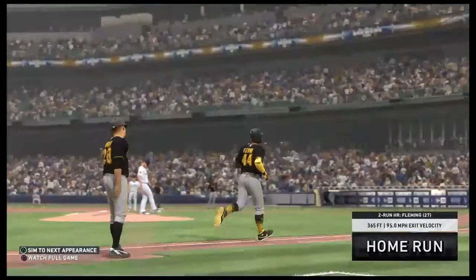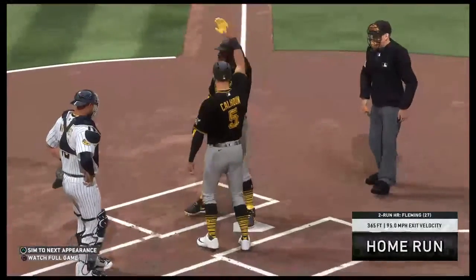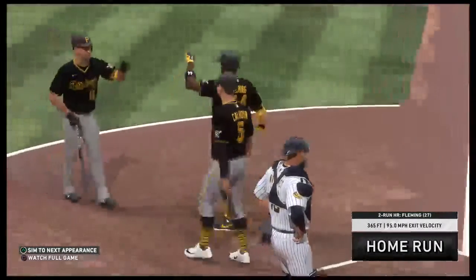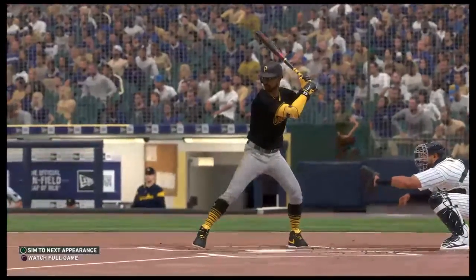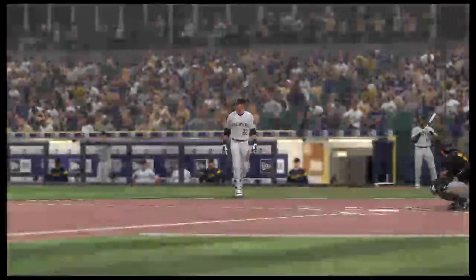So a 2-run homer down the line in left, and that is 27 for him on the year, and that'll give the Pirates a 2-0 lead. What a way to get things started while playing on the road. Top of the first and a big fly, just like that, they take the lead.